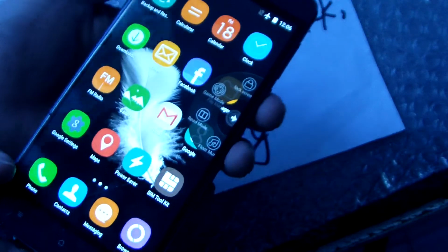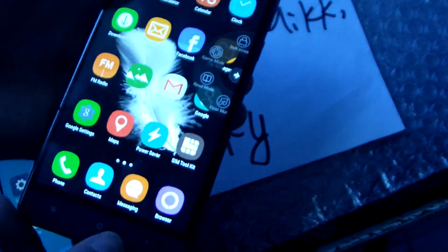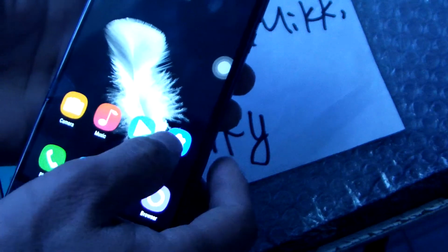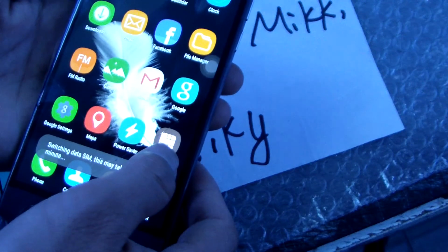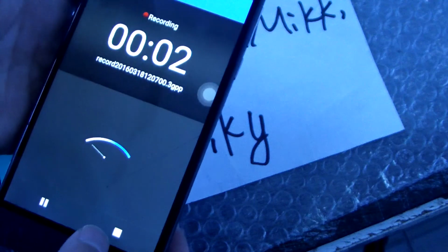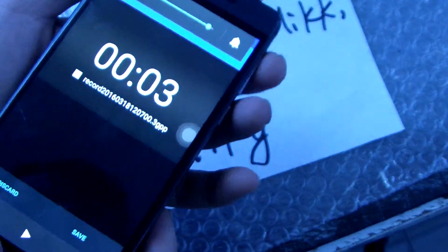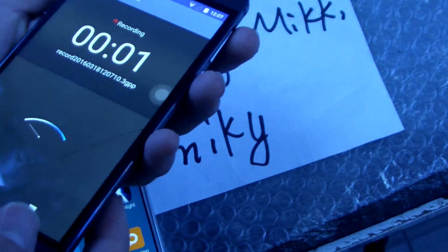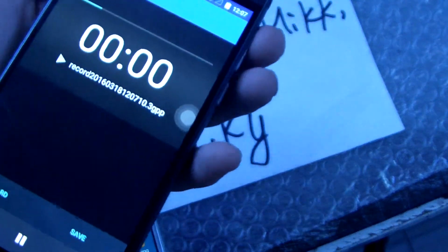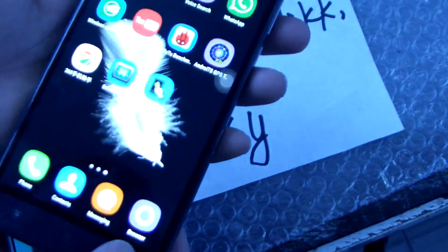Then we search. We test the sound recording first. Sound recorder. Hello? Hello? Discard. We do it again. Hello? Hello? Hello? Hello? A good sound. Very good sound. With the others.